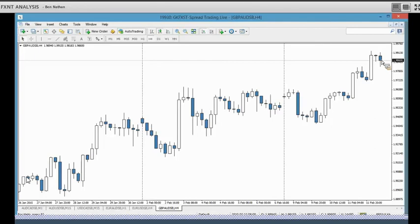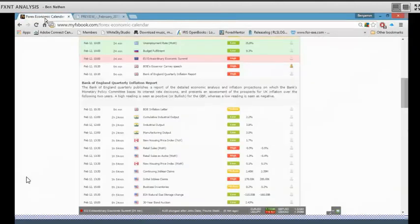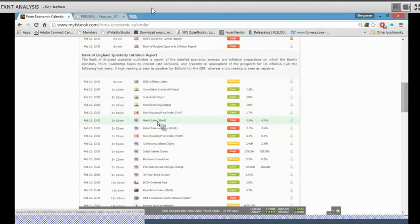Okay, so that's how we're going to trade the Bank of England release shortly. So moving on throughout the day, we've got the US retail sales.